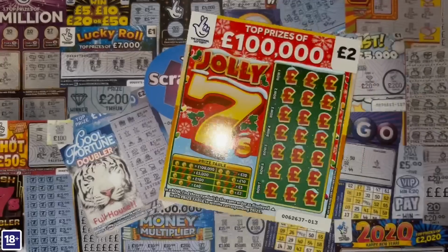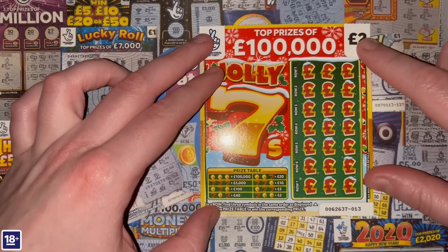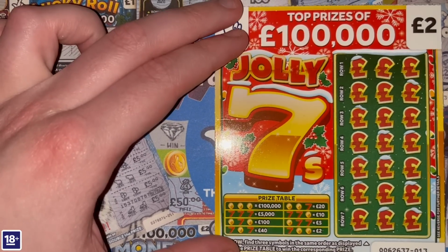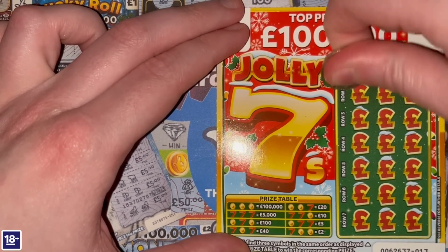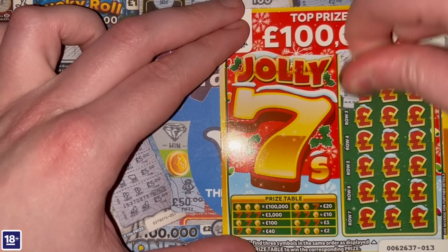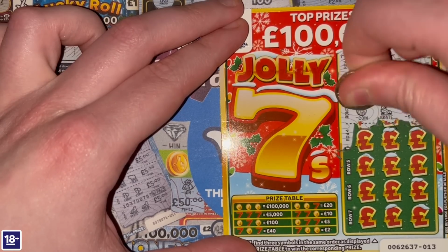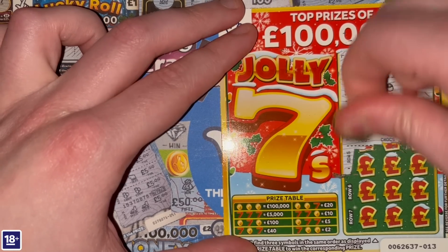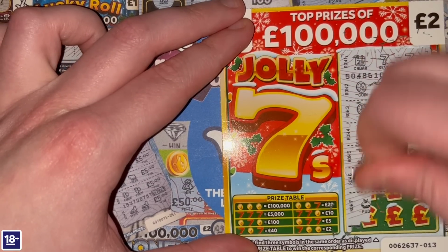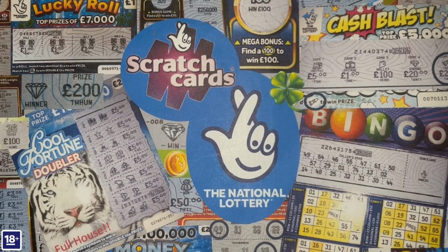Starting off with Jolly Sevens. So in a row, find three symbols in the same order as displayed in the prize table to win the corresponding prize. So let's zoom in a tad and let's see if we can uncover any wins today. Looking for combinations of sevens and coins. Not a fan of this scratch card myself, but we have to give them a go from time to time. This one, however, is not a winner. So there we go. Let's try again on another scratch card.